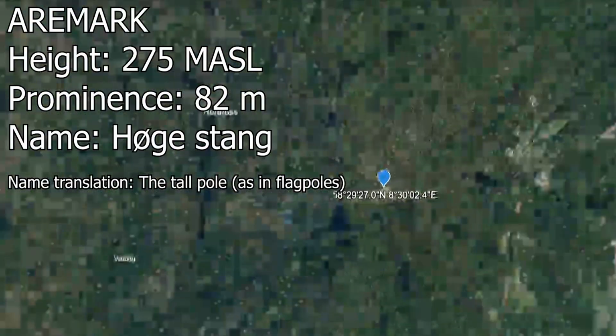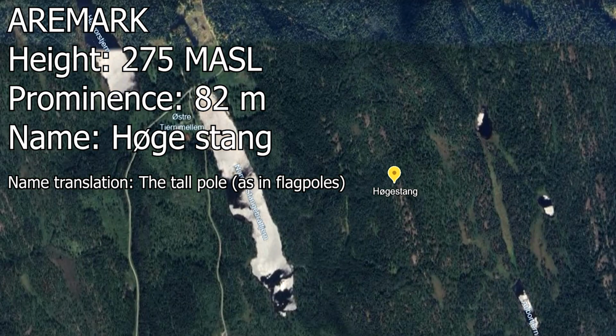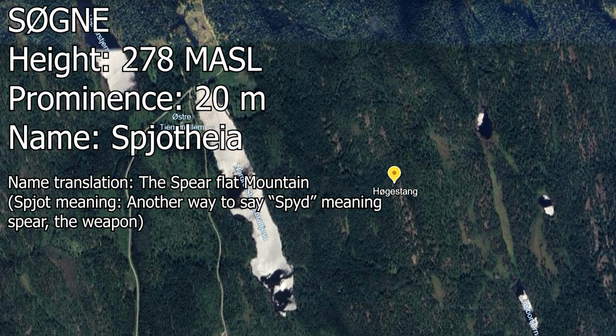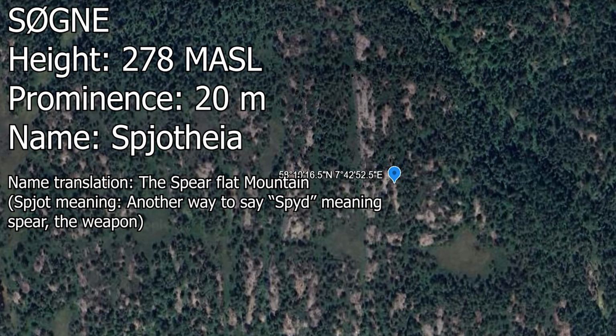Just a few kilometers from the Swedish border is Högestan, the highest point in Aremark municipality. It is 274 meters high and is part of a forested hilly area. A trail passes through the high point and a cairn marks the summit. The highest point in former Søgne municipality is Bjørtheia at 278 meters.